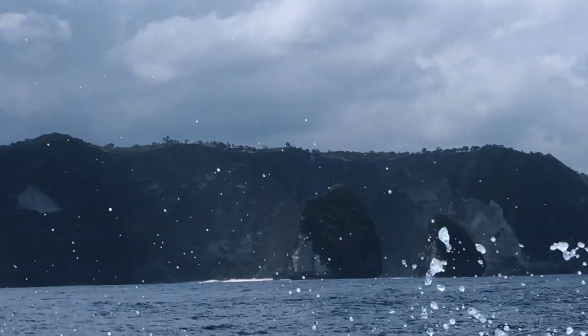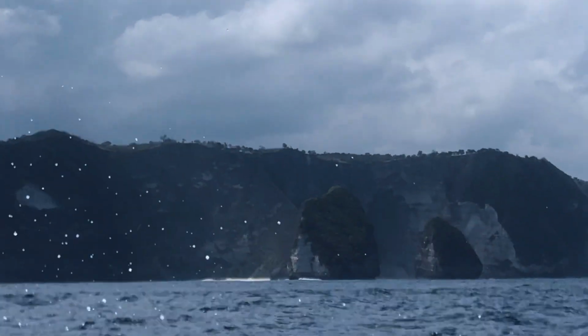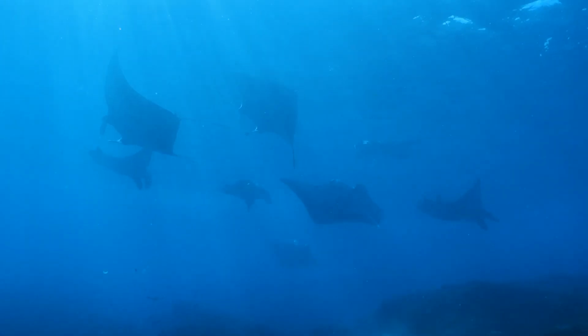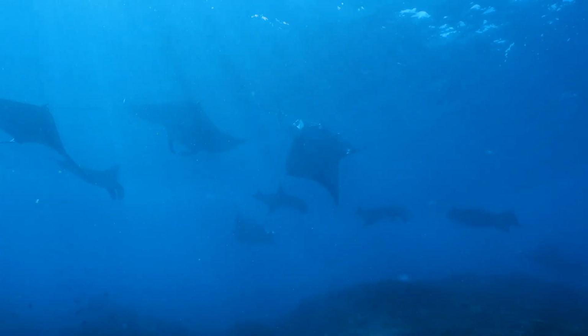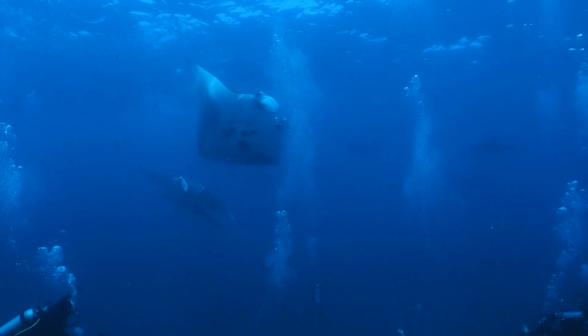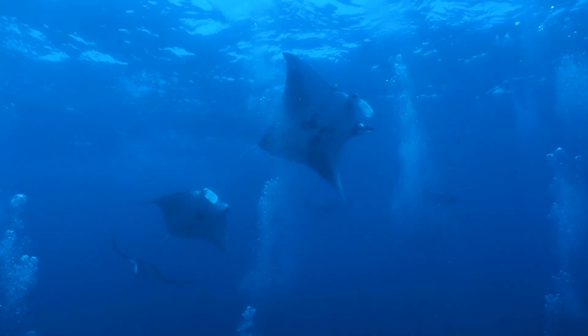So we spent some time hanging out at a cleaning station, and sure enough, we were lucky enough to be graced by a squadron of Manta Rays. Such an amazing feeling being surrounded with all these gentle and curious creatures. Really one of those dives that I am never going to forget.